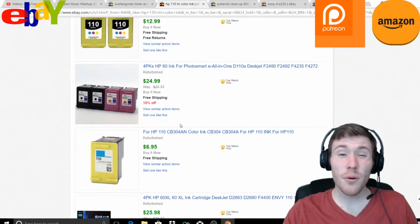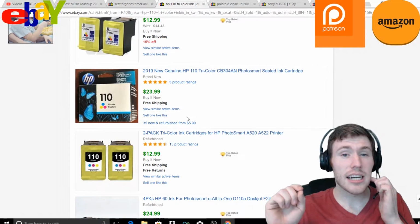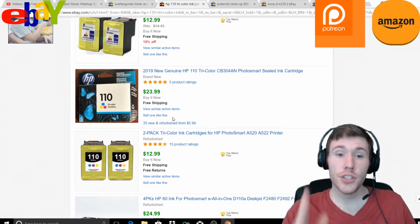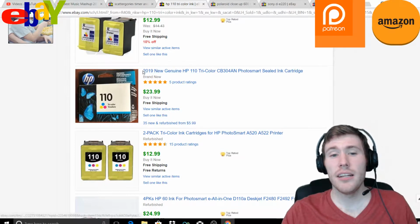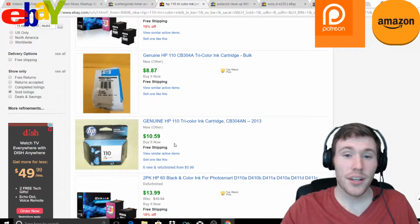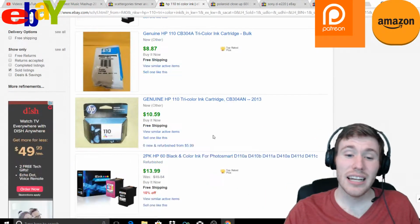So you guys, seriously, don't be super afraid of expired ink. Just make sure you're looking at completed listings and looking at the ones that sold or didn't sell that were expired. Make sure you guys do checks. Like, look at this one. This one went for about $24, and it was 2019. But then you go back up, and this one's 2013, and it was only about $11. So really make sure you're checking and going through that so you can understand the price of an expired one and the price of a non-expired one.